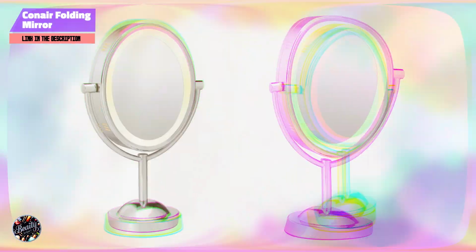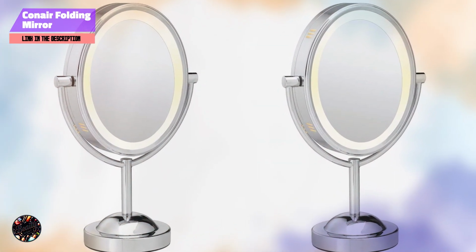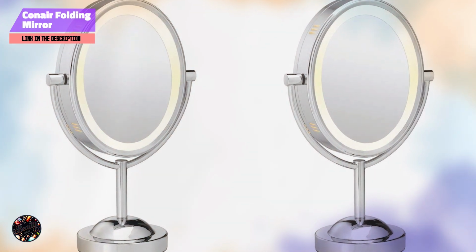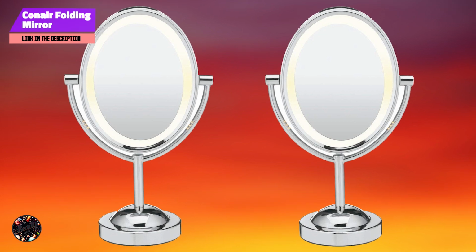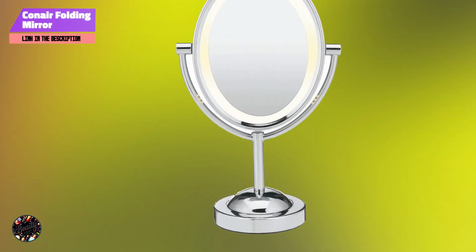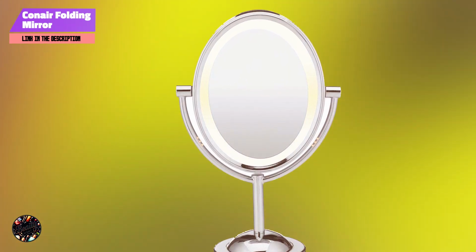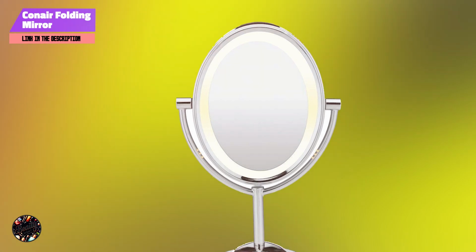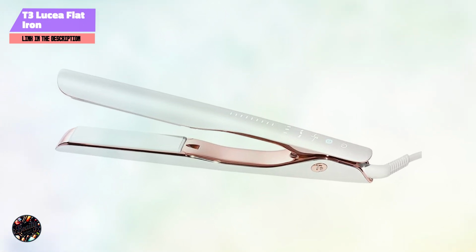Durability. Built with high-quality materials, the Conair folding mirror is designed to withstand frequent travel and use. The foldable design helps protect the mirror from damage while in transit, and the LED light is efficient and long-lasting. The mirror's sturdy construction ensures it will stay in good condition for years, making it a reliable travel companion that won't disappoint. And finally, at number 5, we have T3 Lucea Flat Iron.